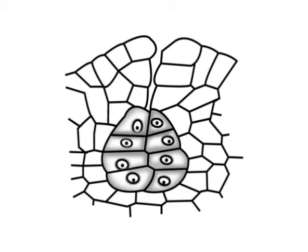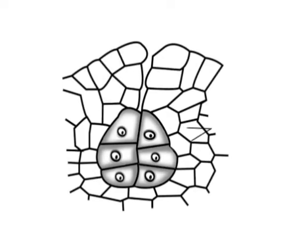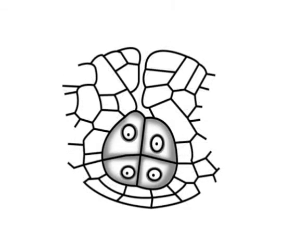Sometimes one tier may divide transversely, forming a 3 tiered and 12 celled embryo, as in Anthoceros angustus, where the lower tier forms the foot and the upper 2 tiers form the capsule. In the case of Anthoceros crispulus, both the tiers divide transversely, forming a 4 tiered and 16 celled embryo, in which the lower 2 tiers form the foot and the upper 2 tiers develop into the capsule.